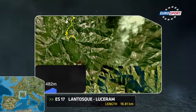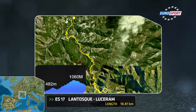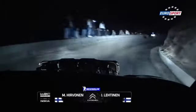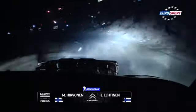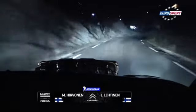Now that woke them up. And so, stage 17. Not much change in conditions, so at least that was mapped in their minds. Resumen not attacking anymore, it seems, resigned to 4th place, and as a result, just ease off a little. 6th quickest on the stage, and why not?